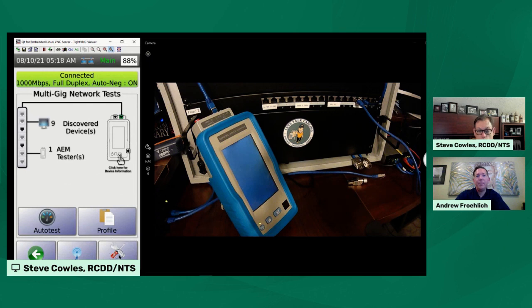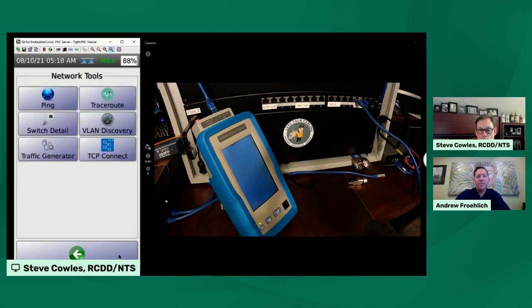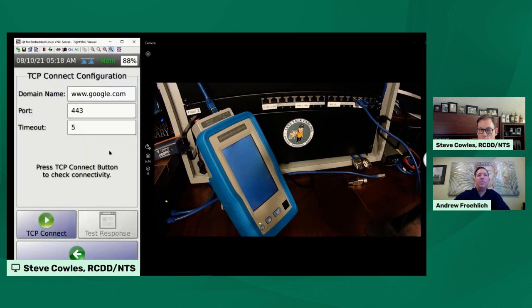Where can we go from that troubleshooting standpoint? So we'll click the tools button again here where we found the ping and trace route functionality. And in here, we've got a TCP Connect tool. So if I click on the TCP Connect tool, I've got Google in here, for instance, port 443.